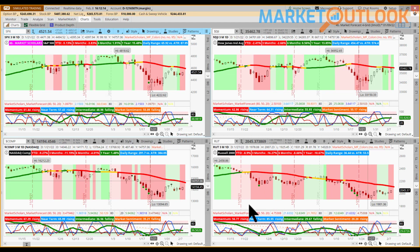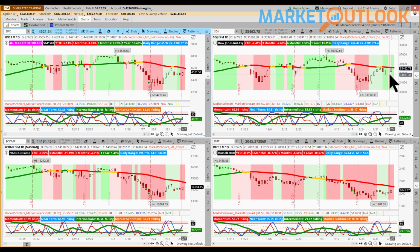Let's get into the main four-grid that we have our conversation around, the market forecast technical indicator. So this is chart 4B for those of you that are following along at home as premium members of Market Scholars. Notice that we do have strongly bearish postures on 3 out of the 4 charts, and we have a strongly bullish posture on 1 out of the 4 charts. So kind of a weird roundup here.